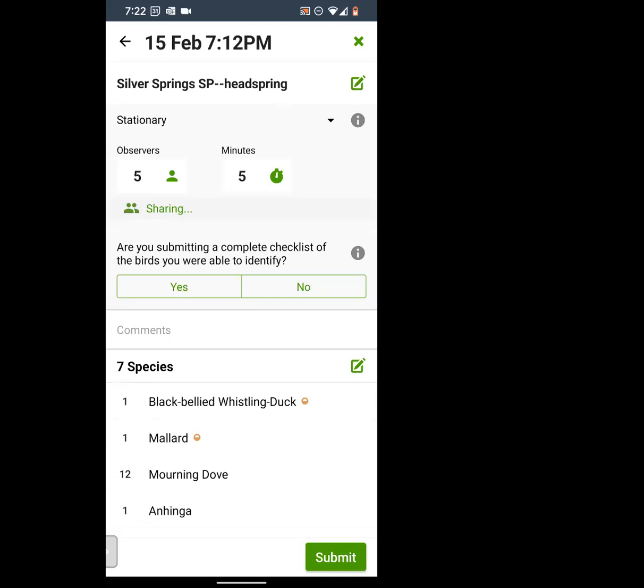They'll click on My eBird and then complete checklists to see that particular list. So let's say you saw an eagle, but they didn't. They're going to want to select the list, scroll down to the eagle, and there's a little trash icon right next to each bird. They're going to want to hit that delete button right next to the eagle, and that'll remove it from their account, but it'll stay on everyone else's list.